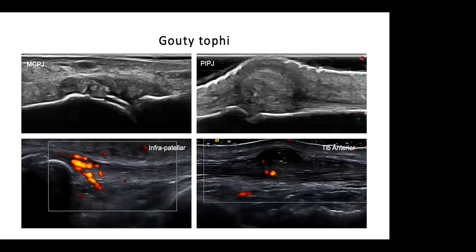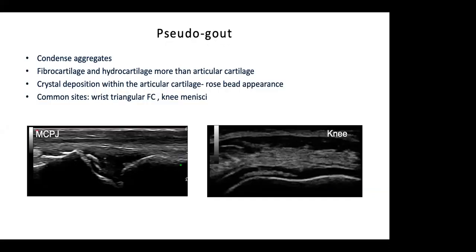This is an example of some gouty tophi, both in the MCPJ on the left-hand side, and the PIPJ on the right-hand side. Again, you can see it's like a sugar clump type appearance. Again, it's really satisfying when you can see this. You can also have this in other unusual places like tendons, and some of the images below show that. But again, this is usually less common. Normally it occurs in and around the joints.